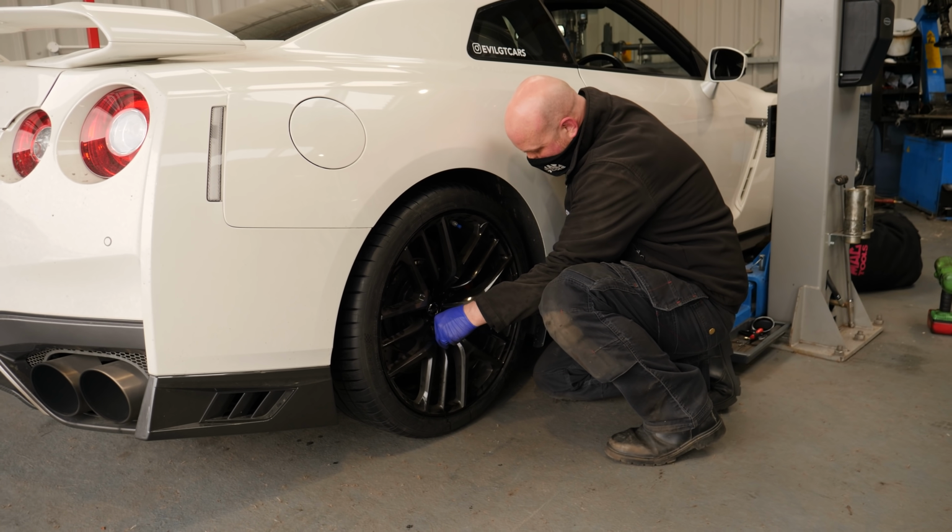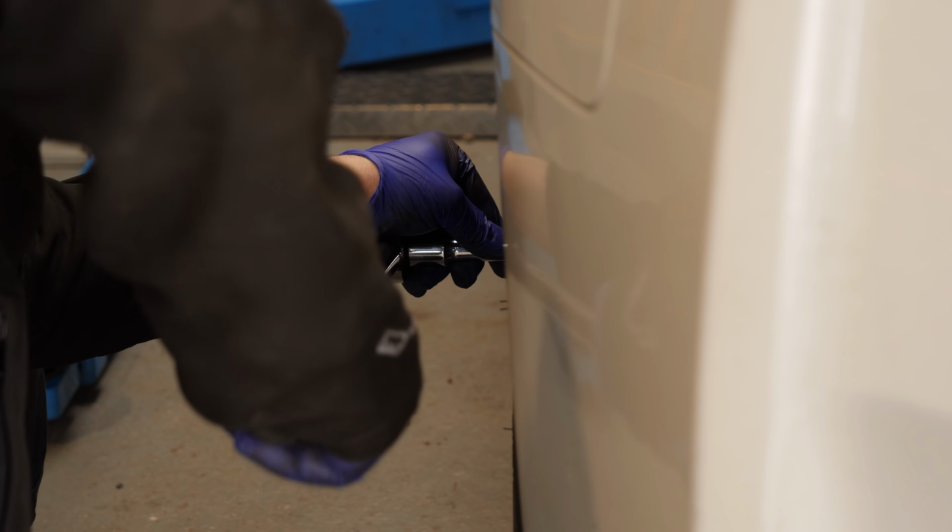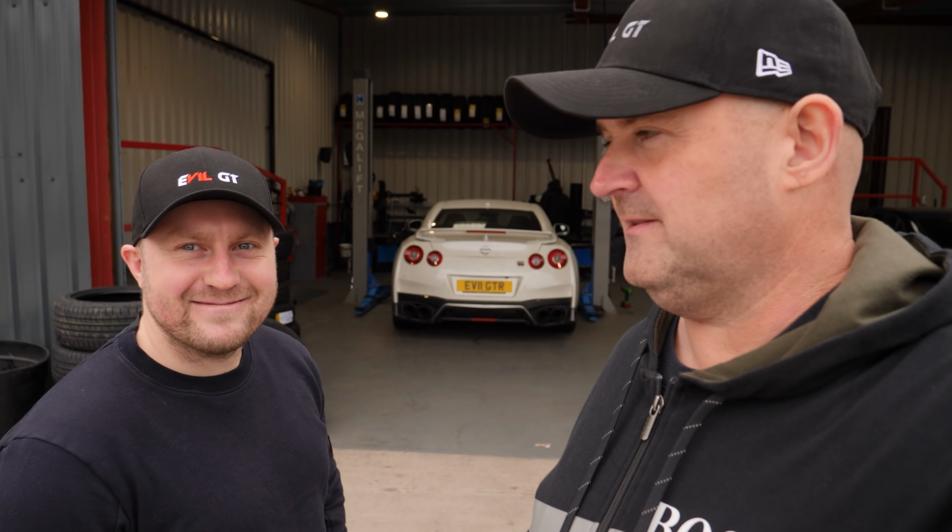But can we just go back to what you just said then? Your wheel's clicking again. The wheel is clicking again, yeah. Not as bad as before, but it just needs taking off again and greasing. Ridiculous. Nissan quality.